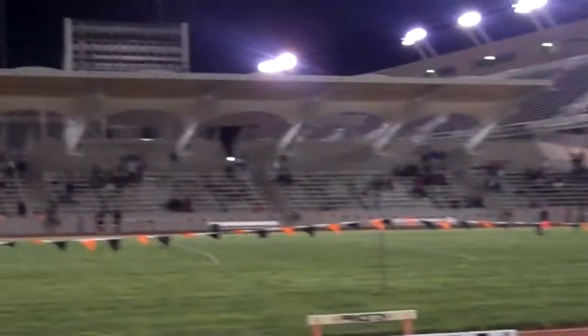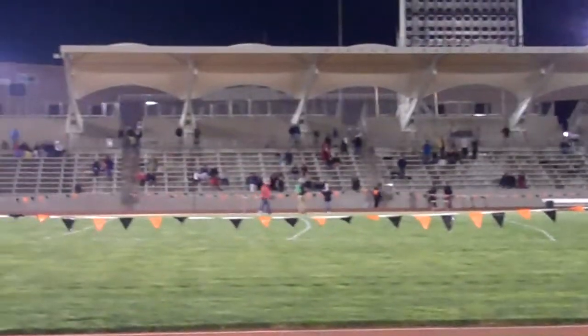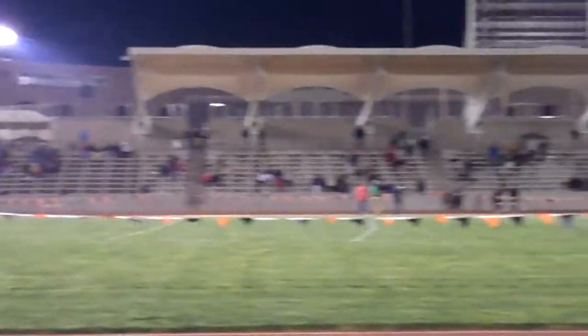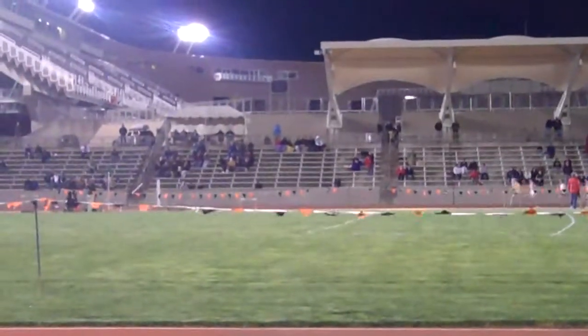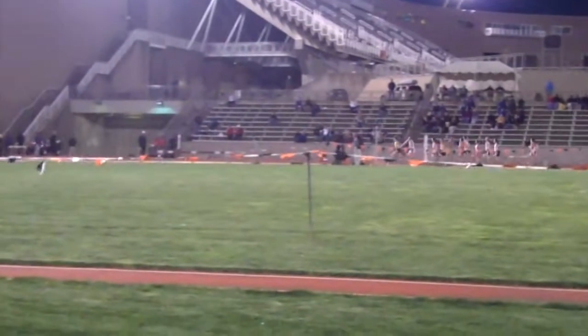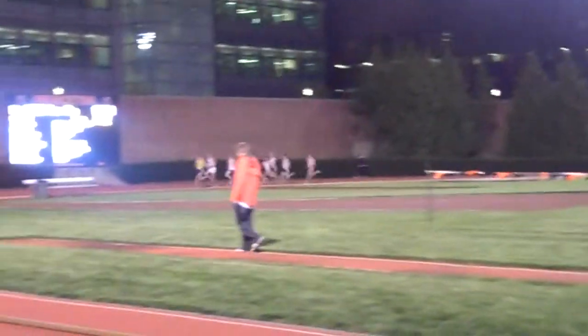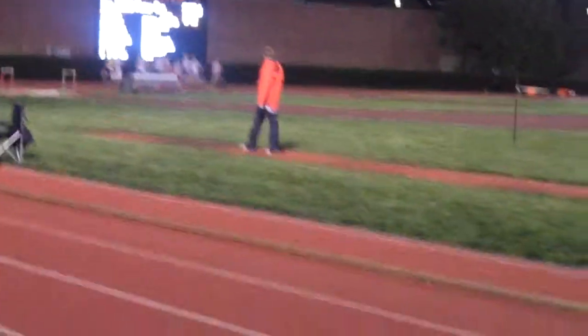When they come around, I think this will be a mile to go. Is that right? Yeah. That was 2:18 for those two laps, so slowed down a little bit, but pretty consistent. 69 low, 68 high.